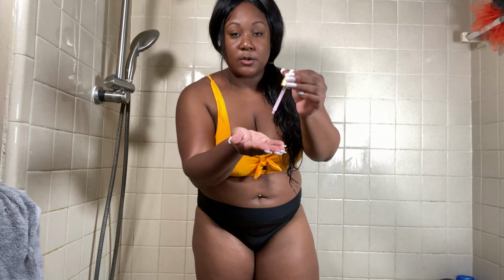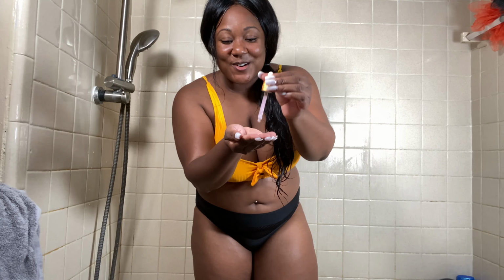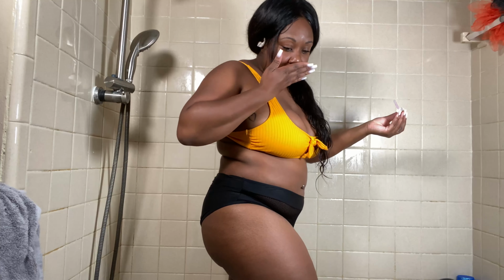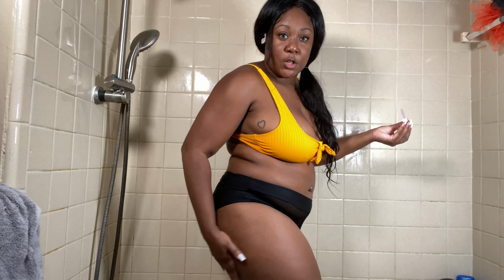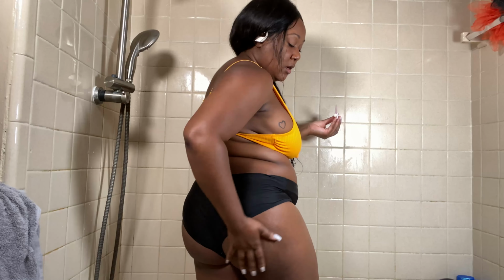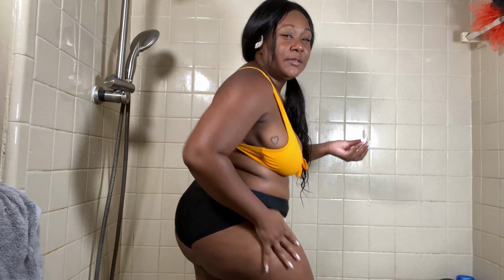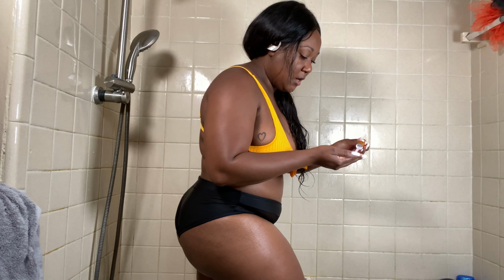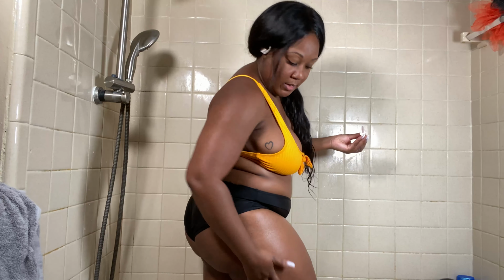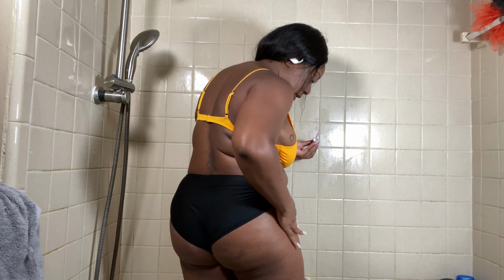I'll dry myself off, so I'm gonna take three, four, and I'm gonna rub it in. Smells so good. As I'm rubbing it on, it feels a little bit greasy, which I feel like is already going into the skin. You know sometimes when you put a serum on, it just feels too greasy on your skin, and you think it's gonna be oily. It doesn't feel that way, so I feel like I could put my clothes on right after putting this on and it wouldn't mess them up.